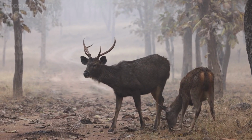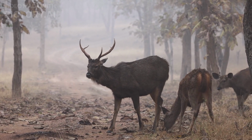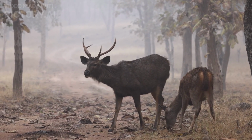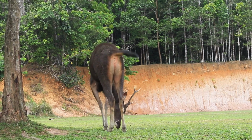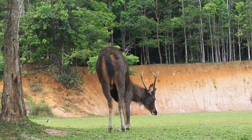Number 3, sambar. The sambar is the largest deer species native to India and Southeast Asia. The appearance and size of each sambar can differ wildly, which has led to some classification confusion in the past. Generally speaking, they are large deer with antlers prevalent on the males and a long tail with a black tip, similar to the mule deer.